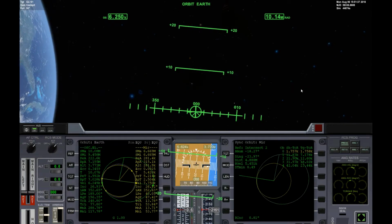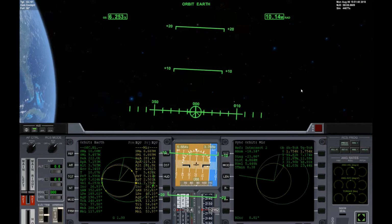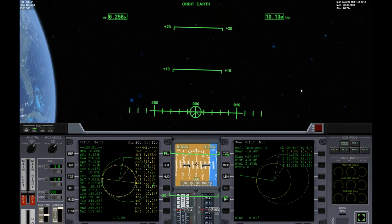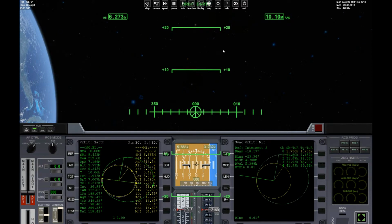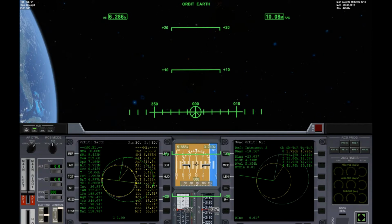Rotation. Translation. Done. Rotation. Okay, so disabling the autopilot, we're going to save, and now we're going to do one more calculation. So go back to your vis-viva equation that you were so kind to write down, and we look at our new semi-major axis. We didn't kill off all the speed before, but we're going to have to now.